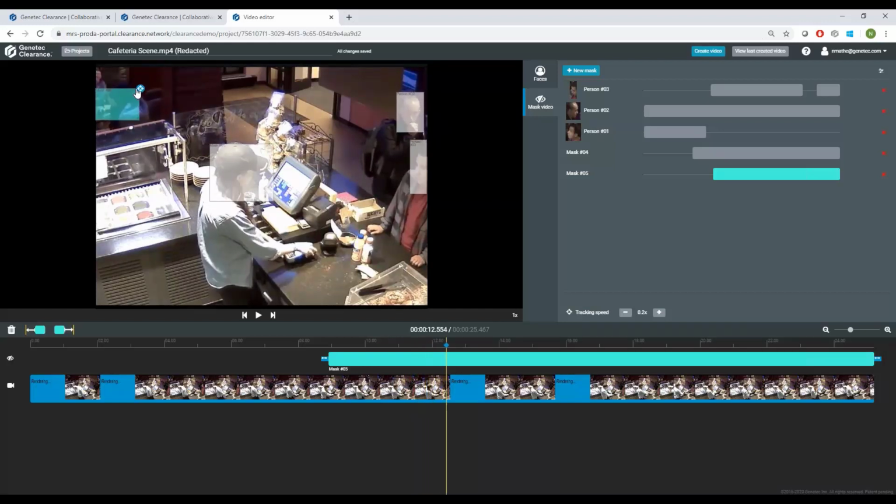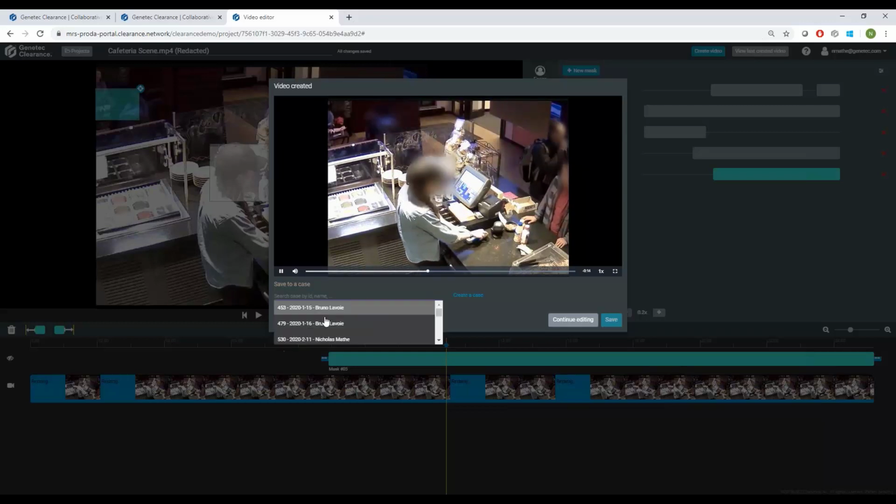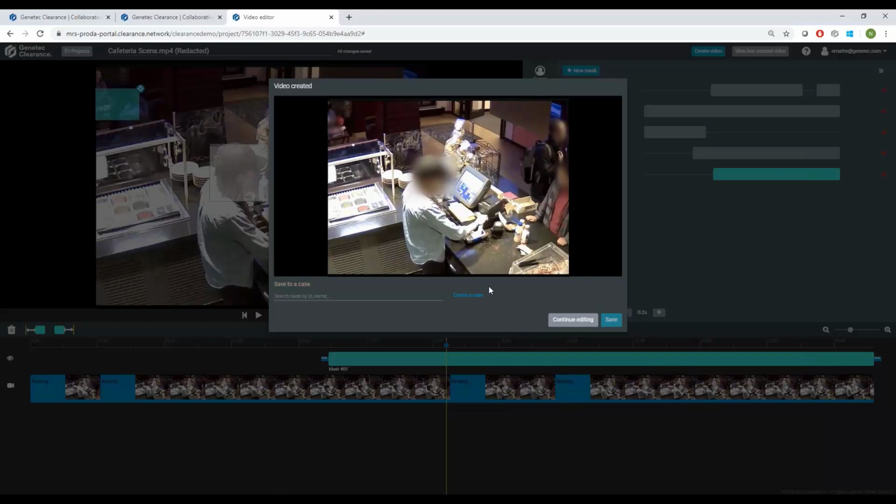Once your project is complete and you're satisfied with all the masks that have been applied, you can create the video. Here I'm going to view our last created project, and we can see now that the redaction has been applied effectively. We've been able to obscure these individuals' identities, and we can now share this safely. We can either add this to an existing case, or we can create a brand new one to be able to share the video externally. Here we're creating a copy. We're not modifying any of the existing files, so we don't have to worry about changing any of the original information.